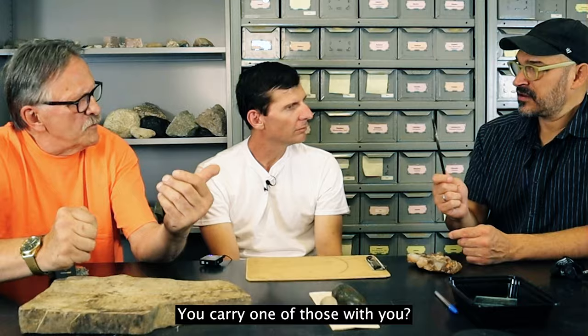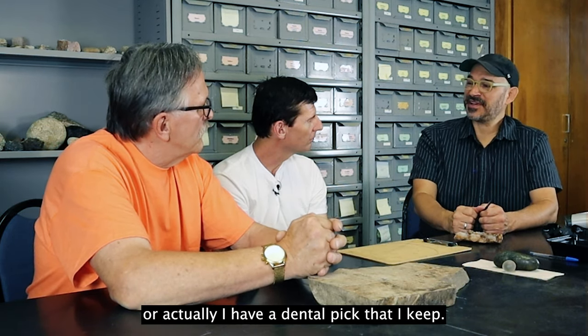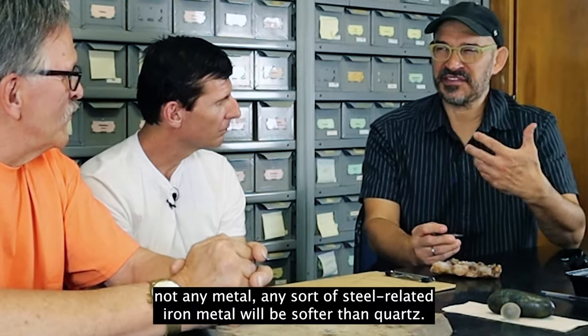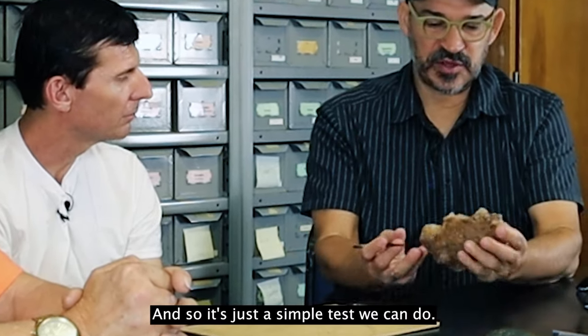It's hard. You carry one of those with you? Well, I actually like to carry a little nail. Or actually I have a dental pick that I keep. It doesn't really matter. Any sort of steel-related iron metal will be softer than quartz. And so it's just a simple test we can do.